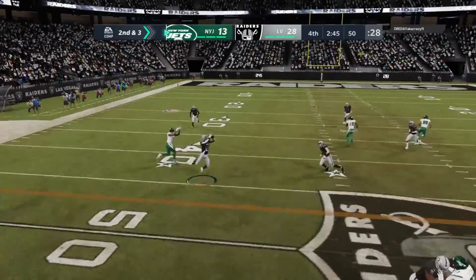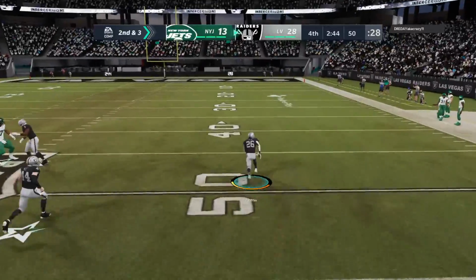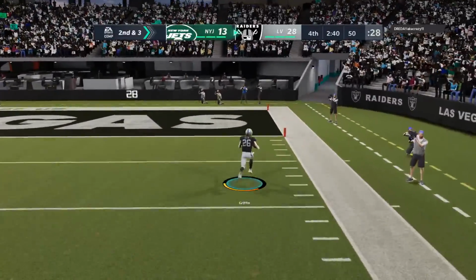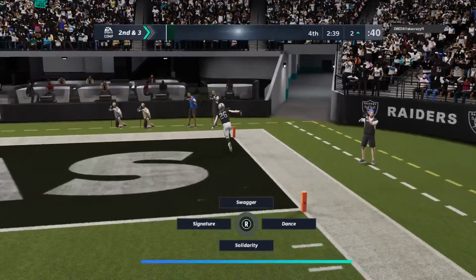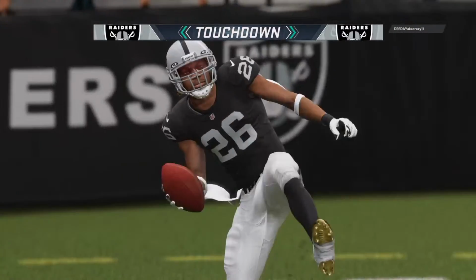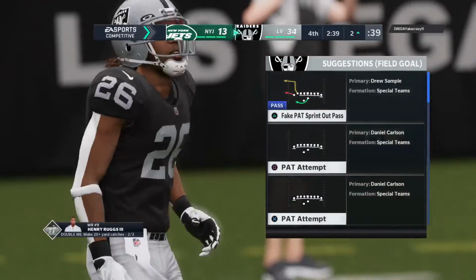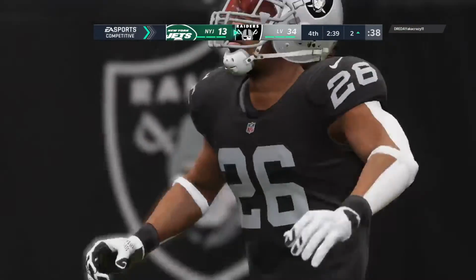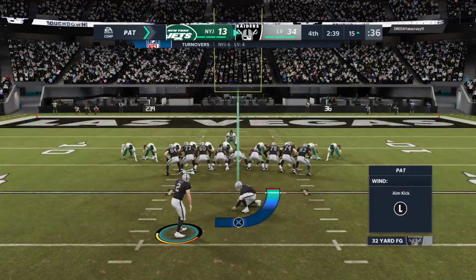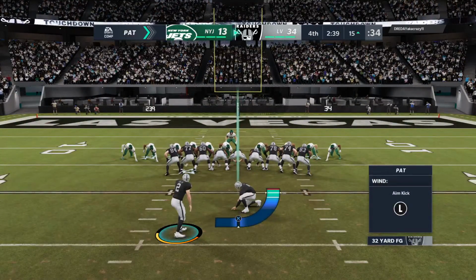From the midfield stripe, they'll look to throw. And this is intercepted, and that should do it. Picked off at the 46. And he takes this one back into the end zone, and the Raider defense delivers a score. And that one will pretty much erase any hopes of a 4th quarter comeback. With emphasis, interception, return for touchdown.